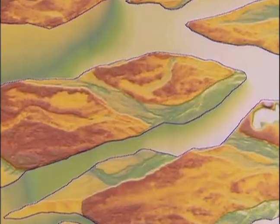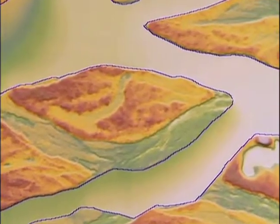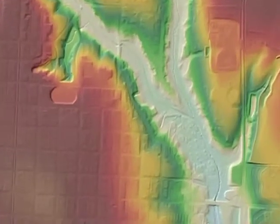Merrick and Company provides airborne LiDAR to a consortium of agencies covering 18,000 square miles of the rainwater basin in Nebraska as part of a wetlands restoration program. The area is critical to millions of migrating waterfowl.